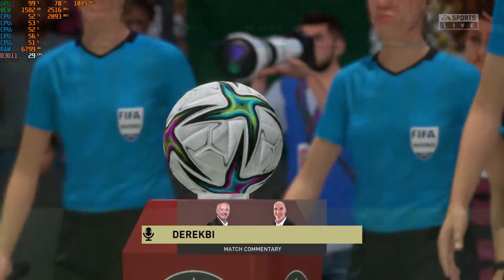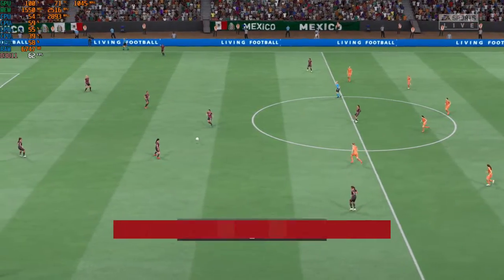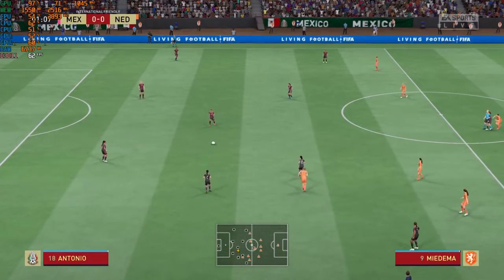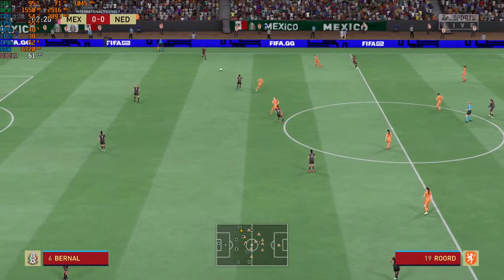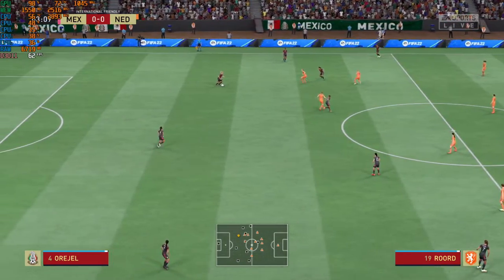And welcome to the Estadio Azteca, a stadium with a capacity of more than 87,000, the largest venue in Mexico. I'm your match commentator, Derek Ray, and my partner, ready to bring you all the analysis and technical talk, is Stuart Robson. And we're fully convinced this game will live up to its billing. It's Mexico versus the Netherlands.